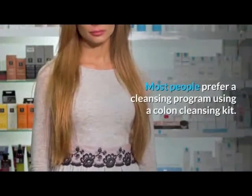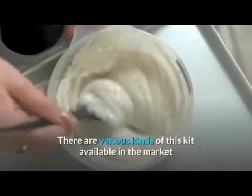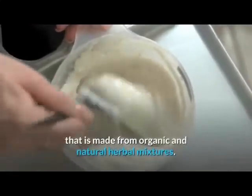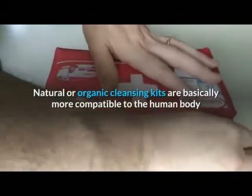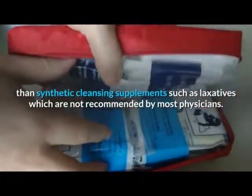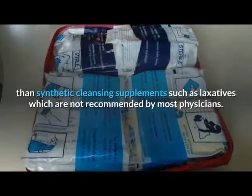Most people prefer a cleansing program using a colon cleansing kit. There are various kinds of this kit available in the market that are made from organic and natural herbal mixtures. Natural or organic cleansing kits are basically more compatible to the human body than synthetic cleansing supplements such as laxatives, which are not recommended by most physicians.